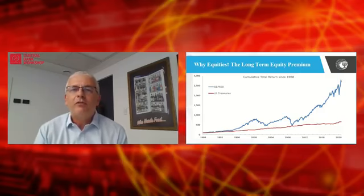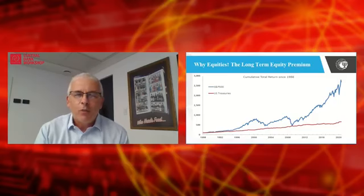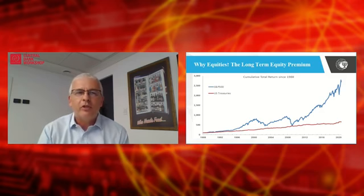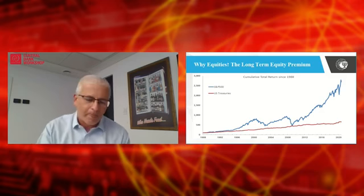This is a long-term graph showing what happens to the return on government bonds compared to equities. It's a cumulative return. And the thing about cumulative return is that over 1 year or 2 years, you don't really notice it to such an extent. But when you start to look over 10 to 20 years of returns, it starts to mount up. And then you start to think about, well, shouldn't I have been doing that some time ago?